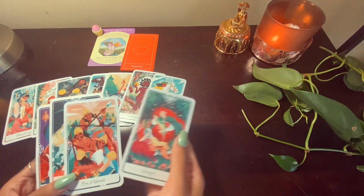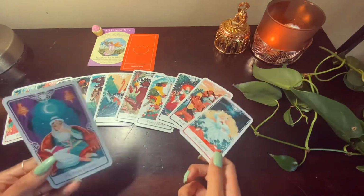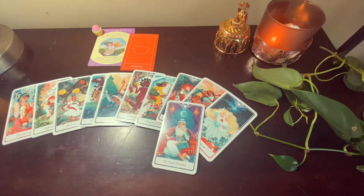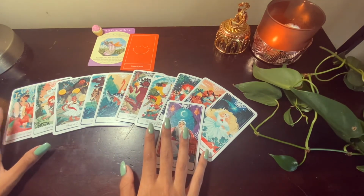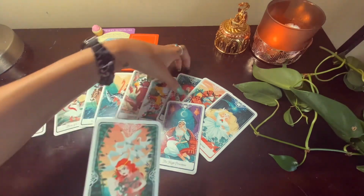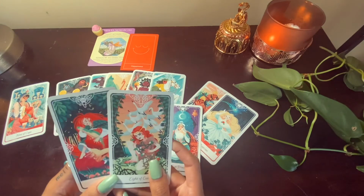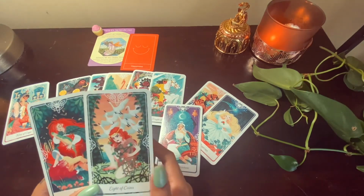We have the Strength card, the 5 of Wands, the Magician, and the High Priestess. Guys, you got so many cards. I did not know that this video came out, but we'll go through them. So let me start with this because I'm seeing 2 little redheads here and I'm feeling a similar energy from them.